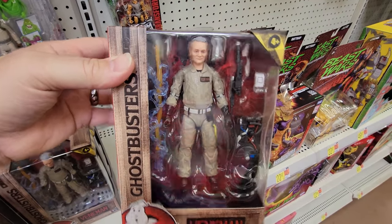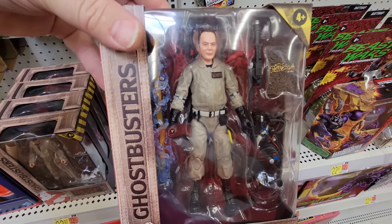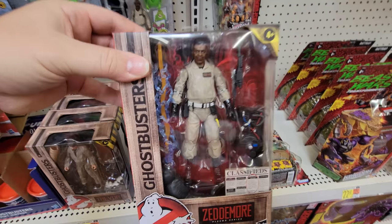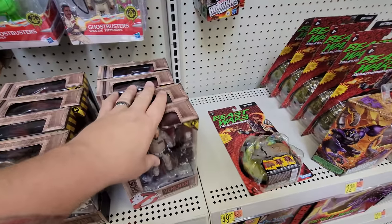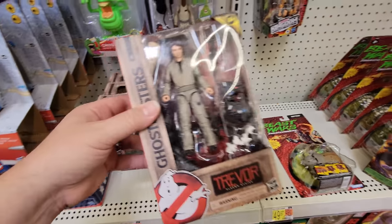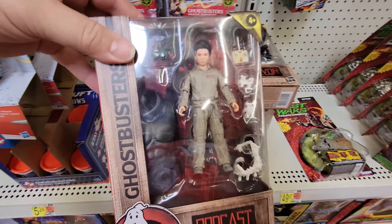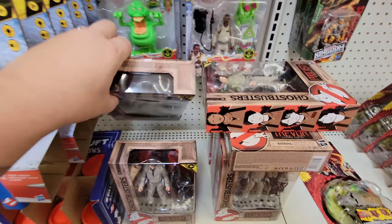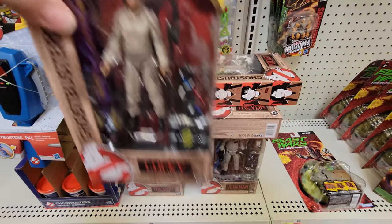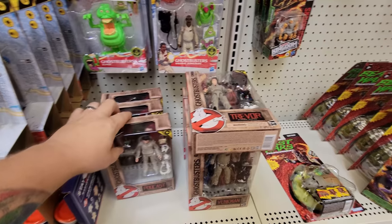Venkman. Okay. Another Venkman. Here's Ray. All right, and then we have Zedmore back here. Okay, apparently we don't have an Egon, though. That's okay. Oh, these are all characters from the new movie. Okay, we got Trevor here. All right, and Podcast. Okay, another Trevor. And then we got Lucky here, too. Yeah, these must all be characters from the new movie. I cannot wait to see the new movie, guys.